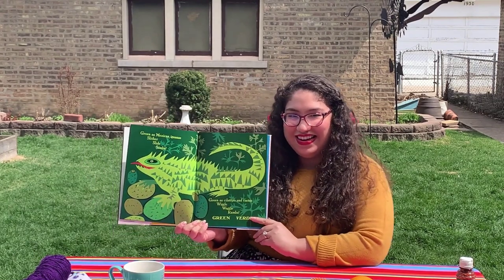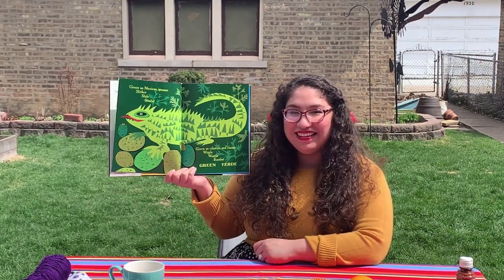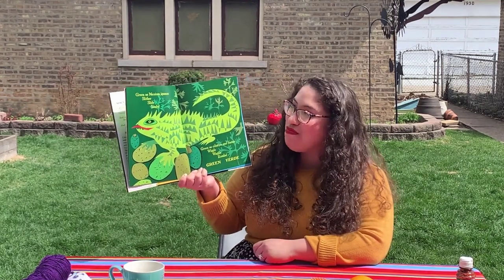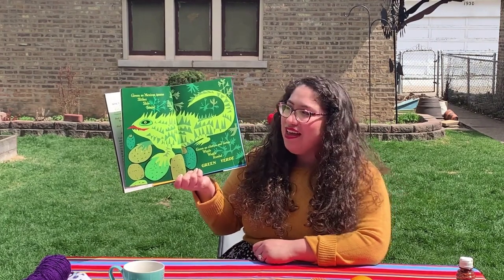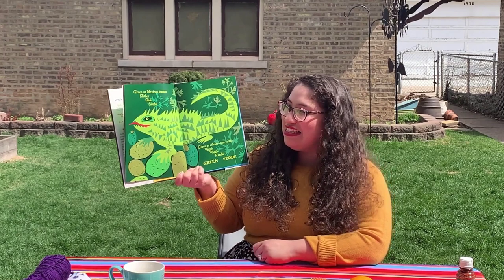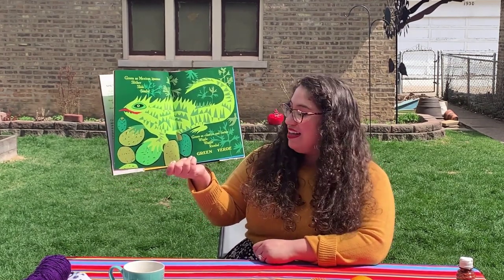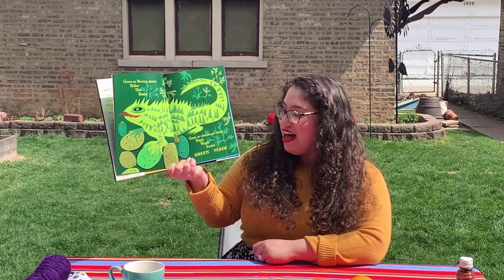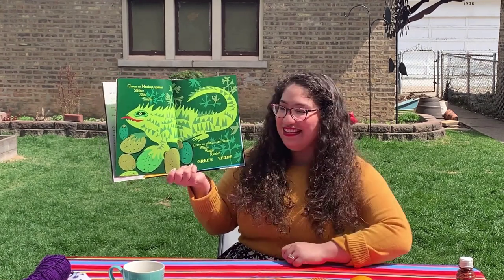Okay, the next one. Do you know it? Green? Mm-hmm. En español? Let's see. Green as Mexican iguanas. Slither, slide, samba. Green as cilantro and cactus. Wiggle, waggle, rumba. Green. En español, verde.